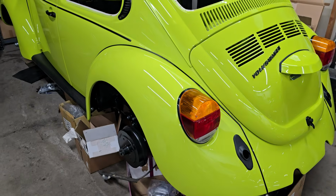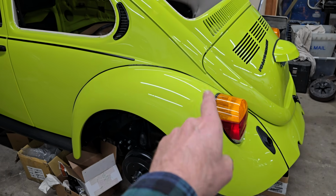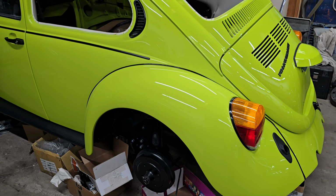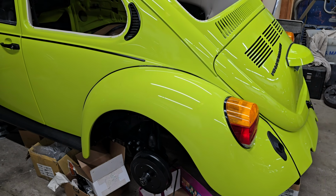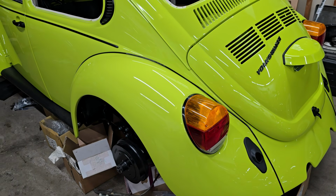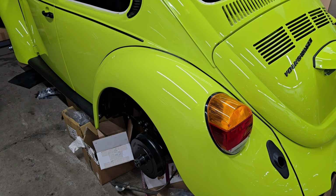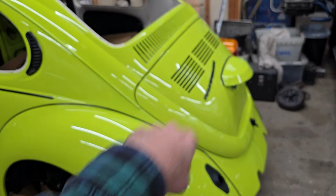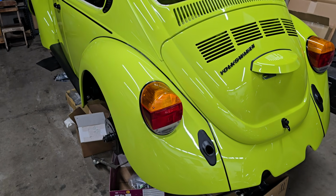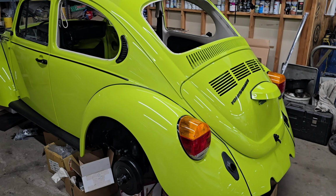So it actually looks better, even though strictly speaking it's not correct, because the silver ones that were on the other ones, some of the viewers commented that they didn't look right, and we totally agree, but we're like, well, they were correct for this car, and they're the parts that we had with the car. But now that we've got these assemblies, again, not 100% correct, but it looks better, so we can live with that. Anyway, these two NOS taillight assemblies went on today with their black surrounds on them, so it looks better. The silver looked fairly out of place. It was correct, but looked out of place.